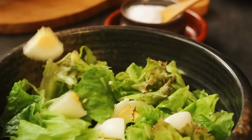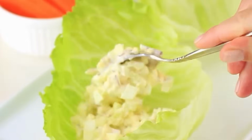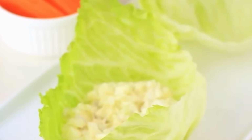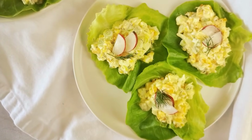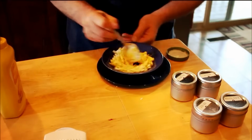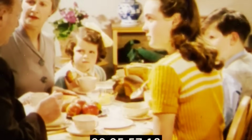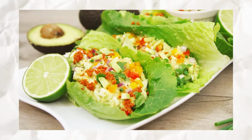This recipe was favored for its quick assembly and versatility, making it a popular choice for lunches, picnics, or light dinners. The use of lettuce added a refreshing crunch that balanced the richness of the egg salad, enhancing the eating experience. Egg salad lettuce cups fit well within the era's culinary trends focused on convenience and health-conscious options, without sacrificing flavor. Families appreciated how this dish combined ease and nutrition in a neat package that could be enjoyed by all ages. It also brought a touch of elegance to simple ingredients, making everyday meals feel special.